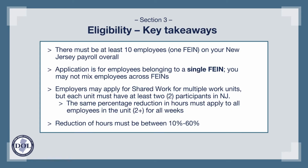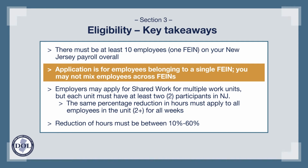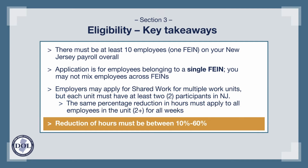Let's review the key takeaways regarding program eligibility. There must be at least 10 employees on your New Jersey payroll. Application is for employees belonging to a single FEIN. You may not mix employees across FEINs. Employers may apply for shared work for multiple work units, but each unit must have at least 2 participants in New Jersey. The same percentage reduction in hours must apply to all employees in the unit for all weeks. Reduction of hours must be between 10% to 60%.